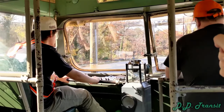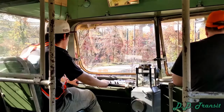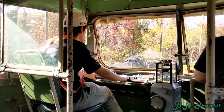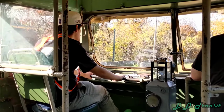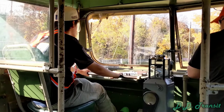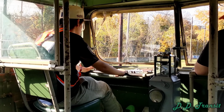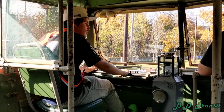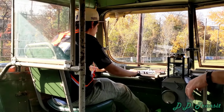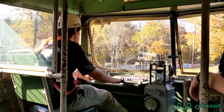Okay, let up. And start applying brake because we're going to stop with the spacing coin switch. So more brake. More brake. There we go. Hold that. Power. You're rolling back. Okay, let up.